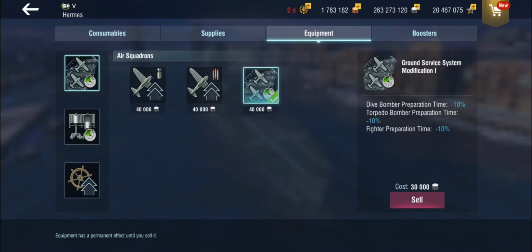So there's one thing you can do. There are three things you can do in the first slot. You can get yourself more dive bombers. You can get yourself more torpedo bombers. Or you can get everything out quicker. One of them is very stupid. One of them is kind of okay. And the other one's kind of okay as well.